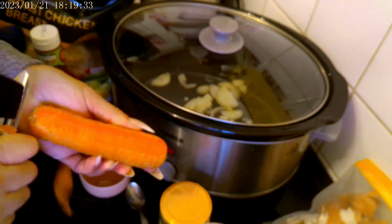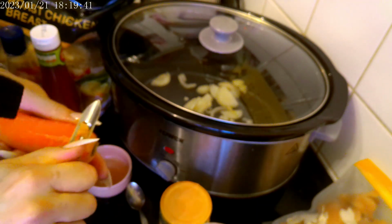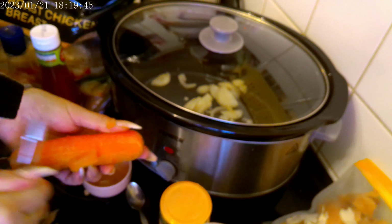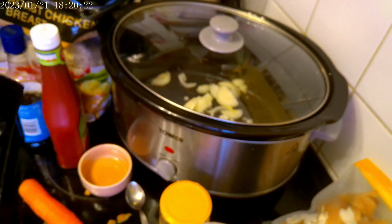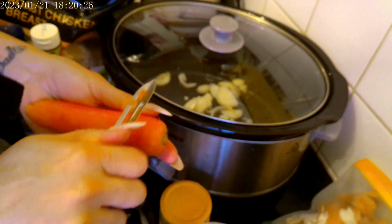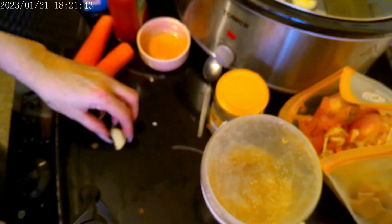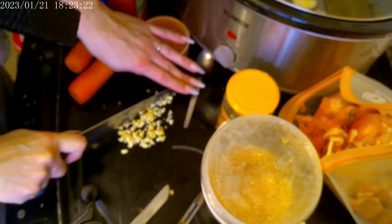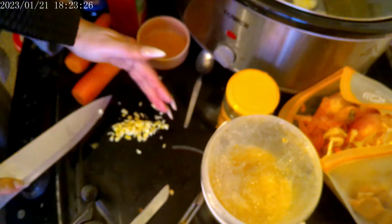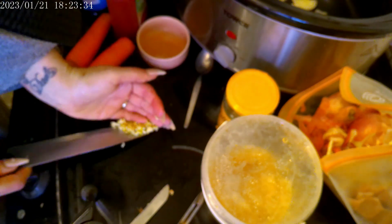I'm going to peel, and just like the onion, keep the skins and the ends for the stock. It's a great thing about working from your pantry, is you use what you've got. Just gonna chop these finely. Okay. Garlic.